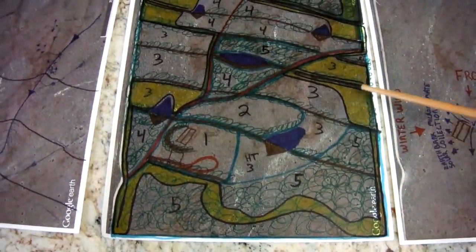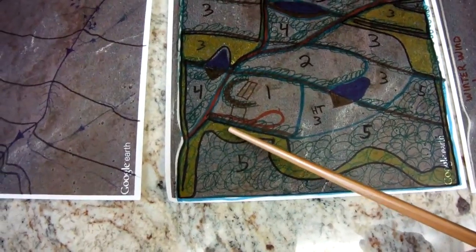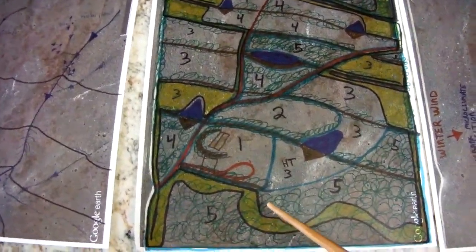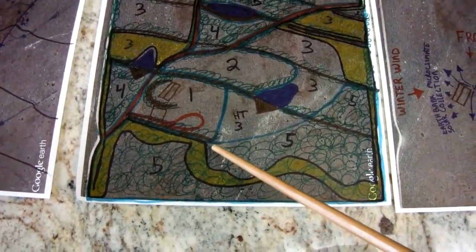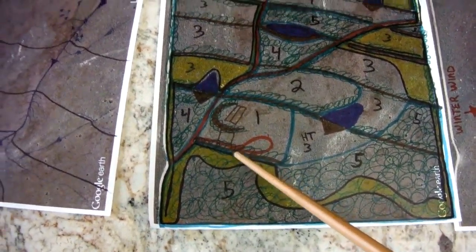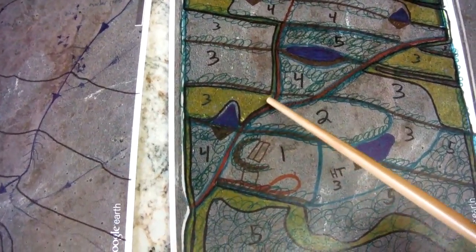The numbers are the zones. Instead of trying to highlight everything, they're just showing the zones around your living area. Zone 2, 3, etc., 5. This highlighted area is a paddock paradise. Jamie Jackson Paddock Paradise. It's a way of managing horses.